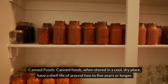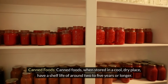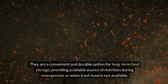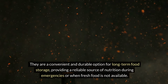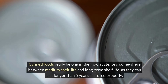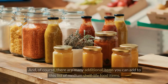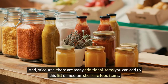Canned foods, when stored in a cool, dry place, have a shelf life of around 2 to 5 years or longer. They are a convenient and durable solution for long-term food storage, providing a reliable source of nutrition during emergencies or when fresh food isn't available. And canned foods really belong in their own category, somewhere between medium shelf life and long-term shelf life, as they can last longer than 5 years if stored properly. And of course, there are many additional items you can add to this list of medium shelf life food items.